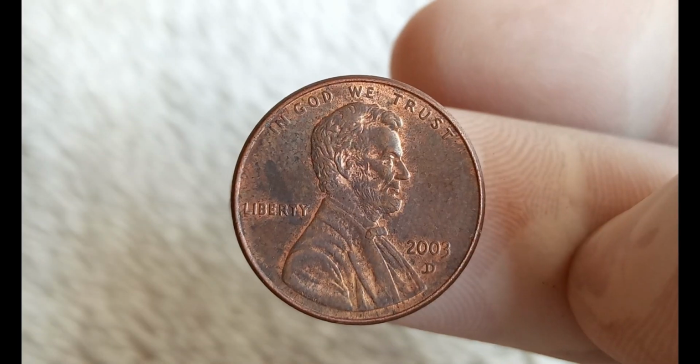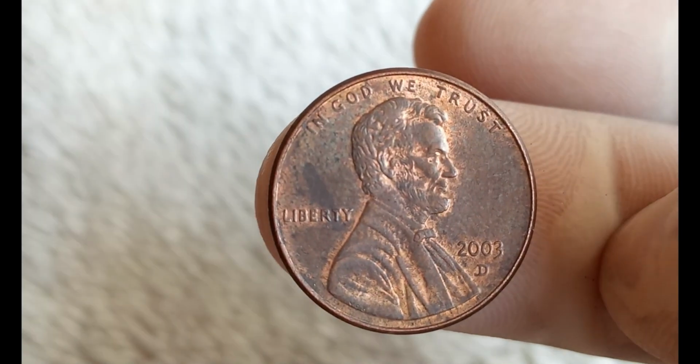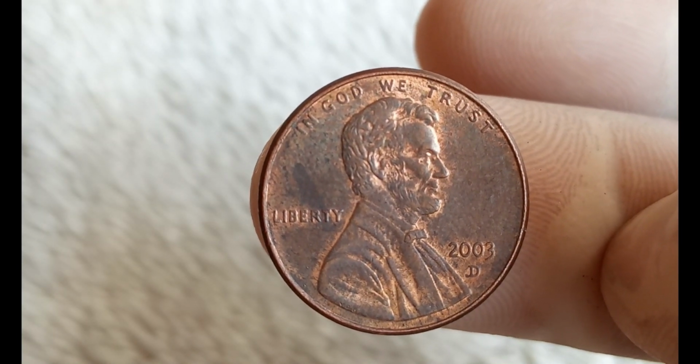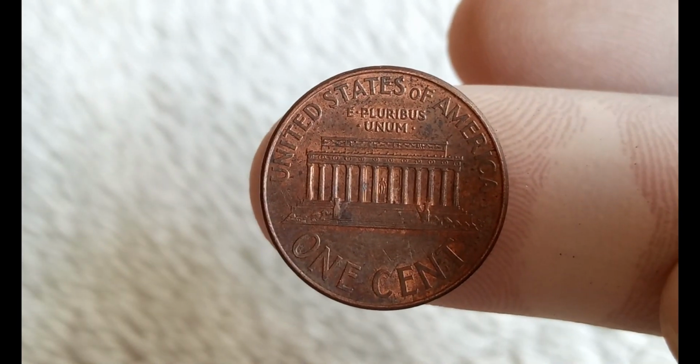If you are a collector, you need to pay close attention to several factors. First, always check the mint mark. The D on the 2003 cent stands for the Denver Mint, and Denver minted a large number of these coins, but among them are the rare gems.